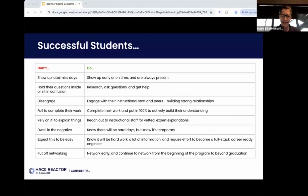The content here is really packed. As curriculum designers, we try and get as much stuff in as few days as possible so that you can get out there and get a job. That means that missing a day is like missing a week or more in a traditional class. Being late means you miss the context of the class that's going on and the questions that spark the discussion that's going on. So timeliness and being there is really important.